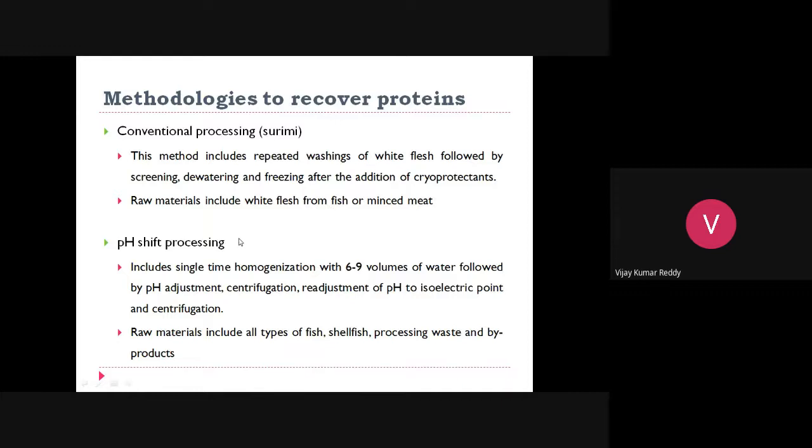Here we come to the pH shift processing. pH shift processing includes single-time homogenization with 6 to 9 volumes of water. You can use either 6 volumes or 9 volumes. That means for every 1 kg of raw material you take, whether it is fish or fish processing waste, you have to use 6 to 9 volumes of water, and that too one time. In surimi processing, it is repeated washing, generally not less than 3 times, but here it is hardly one time.